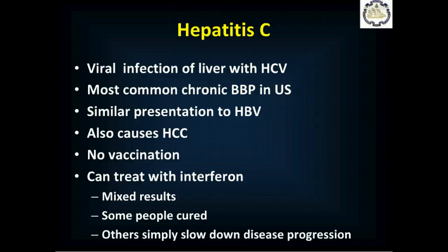For some people, they get the interferon and they're cured. No further disease. Others simply slow down the disease progression, but over time it progresses. They end up with the liver failure and can die from this.